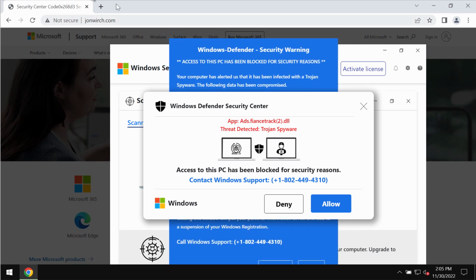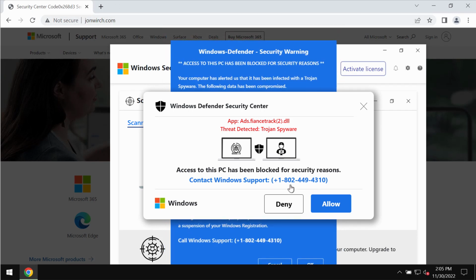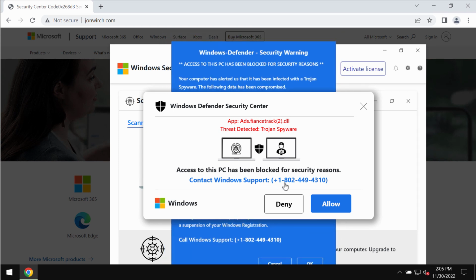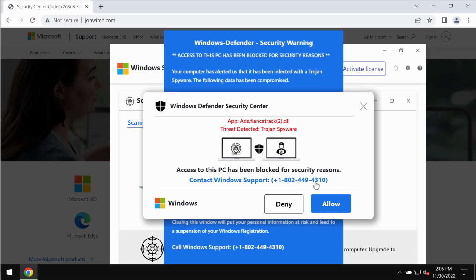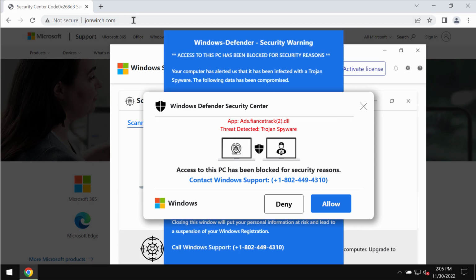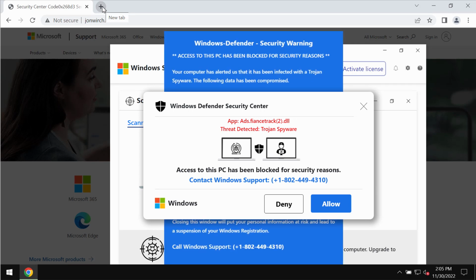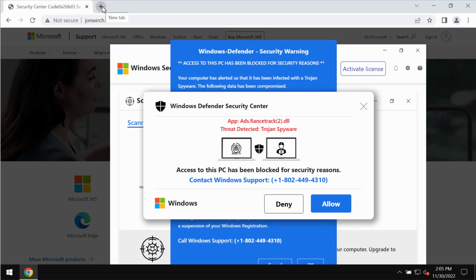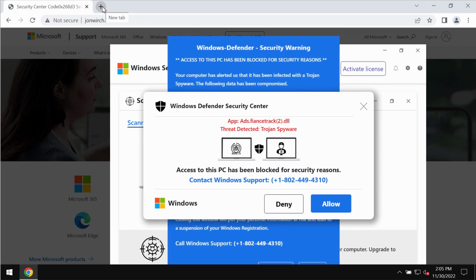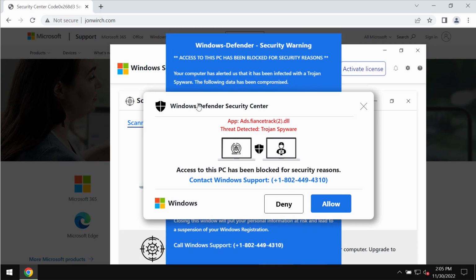There are certain hackers who stand behind such pop-ups, and these pop-ups quote this fake Windows support number +1 802 449 4310. This is a fake number. It is not associated with Windows or Microsoft. There are certain hackers who stand behind these pop-ups, so don't trust them and don't call this fake Windows support number.